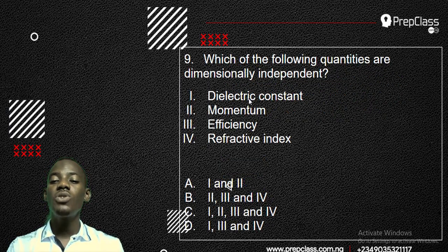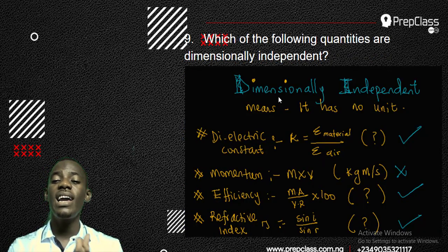Now let's check out number 9. Which of the following quantities are dimensionally independent? Dimensionally independent. Now let's see, what does that word mean? Let me explain that. That's very easy. Dimensionally independent means it has no unit. Now all of them have unit.